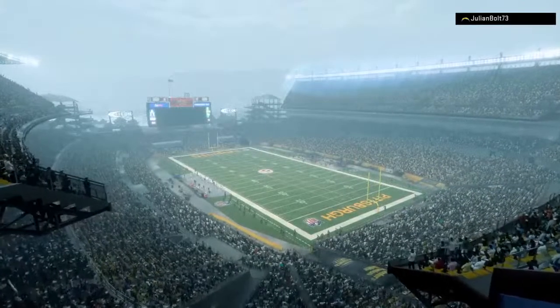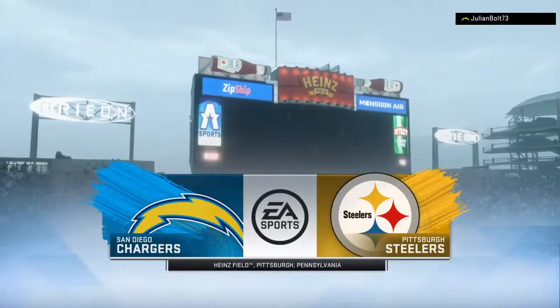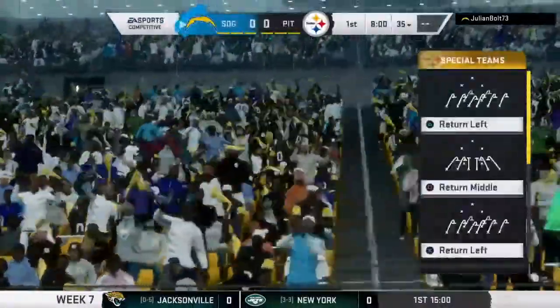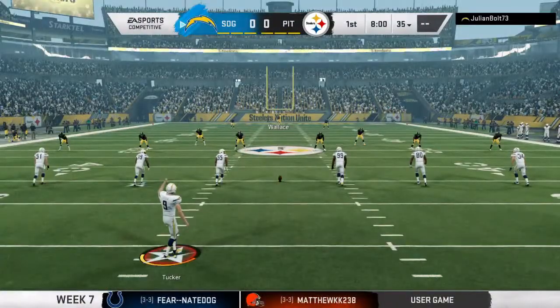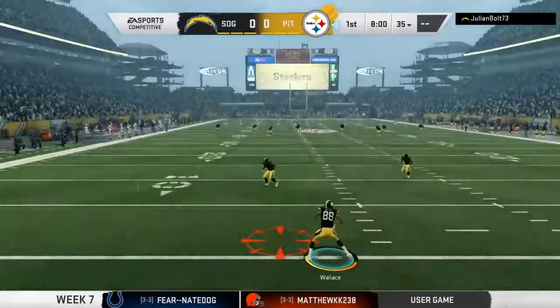We are just across the Allegheny River from downtown Pittsburgh at rain-soaked Heinz Field in the Steel City. The scene a few moments ago, here it is. It's unlike any other in sport as both teams made their way out of the tunnel. These folks are fired up as their guys are ready to do battle between our visitors and the Pittsburgh Steelers.